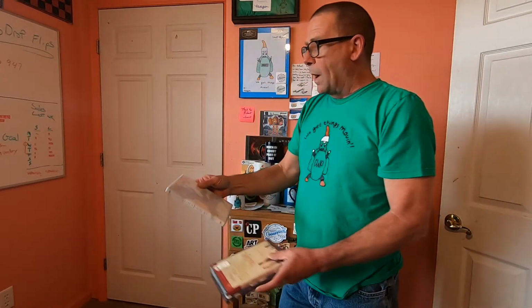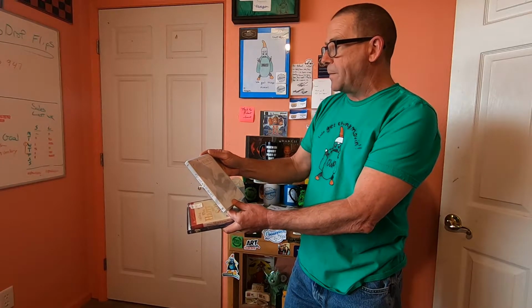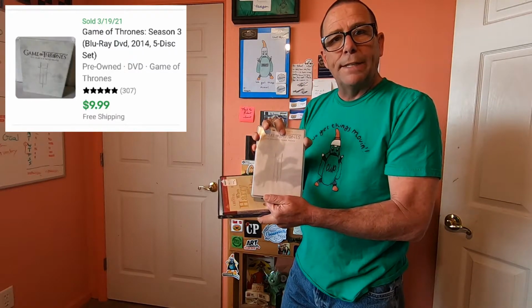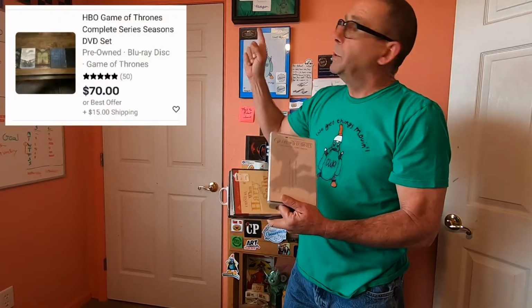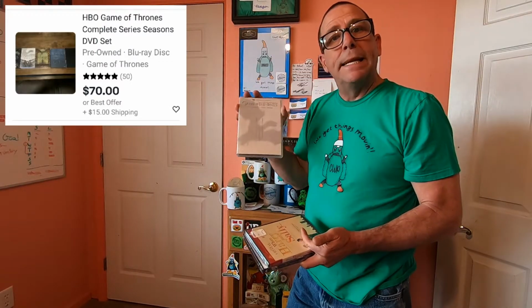The next one I picked up, it's a Game of Thrones. It's the complete 3rd season. So what I'll start doing is I'll start being on the hunt to see if I can get a good collection of these and lot them all together. So for now, I'll show you some comps up here of an individual for this by itself, and then I'll show some completed sets.